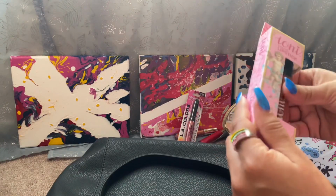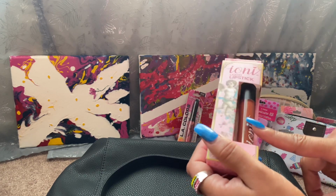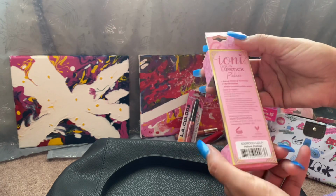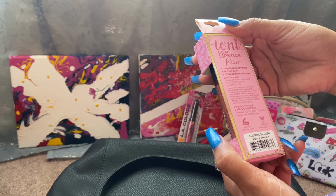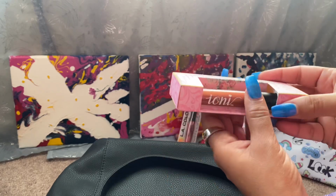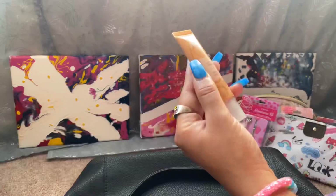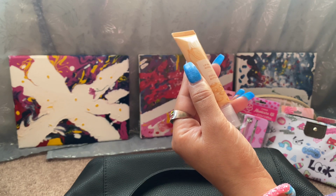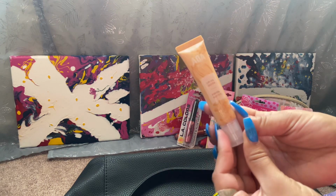Ioni liquid lipstick. I see this all the time, but I never get to get any of them. And look at the angel, it's so cute. Liquid lipstick, long lasting formula, matte finish, ultra comfortable wear. Ooh, this is a good color too. Wow. Ooh, AOA Studio Lip Oil Gloss and Cocoa Butter. Can't wait to put this in my purse.